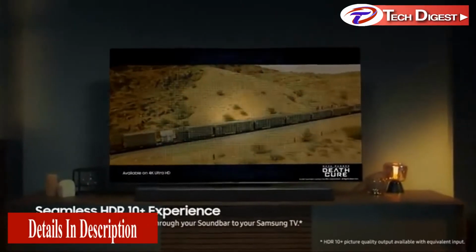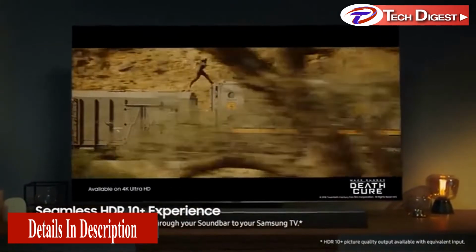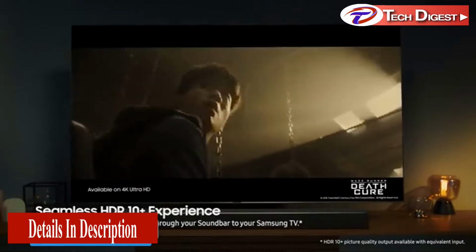Seamless HDR 10+ experience in immersive picture quality and rich, captivating sound for a truly next-generation viewing experience.